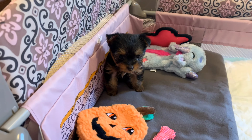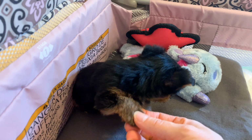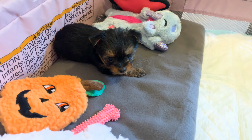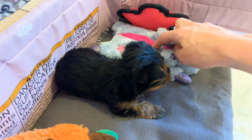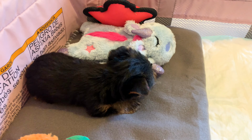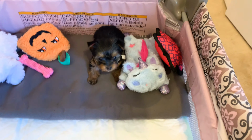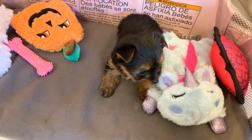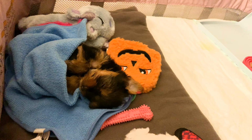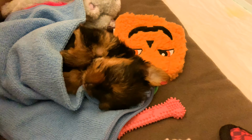You hungry? Hello. Bella really likes all her toys. Shake my hand. Good girl. Look at that. You want to play with your toys? Do you like this one? She got up on top of that one a few minutes ago, she was sitting on top of it. Yeah. Get it. Get it. Precious. She's just so cute. Look at this. This is just so cute.